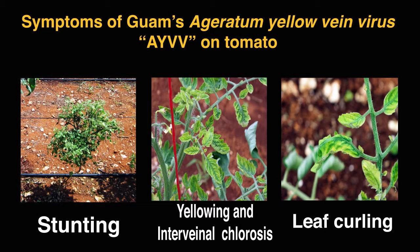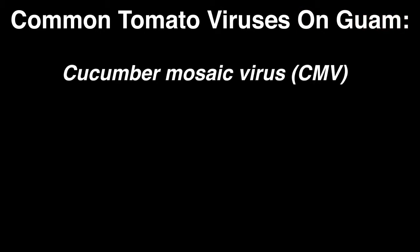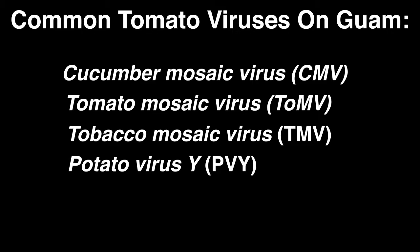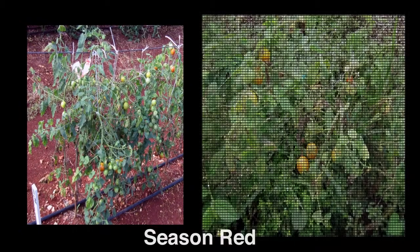For decades, tomatoes have been ranked in the top 10 most popular crops on Guam despite the presence of many common viruses: cucumber mosaic virus, tomato mosaic virus, tobacco mosaic virus, potato virus Y. The most popular variety is Season Red, a heat-tolerant, inexpensive cherry tomato.